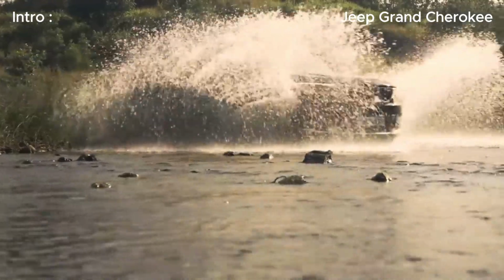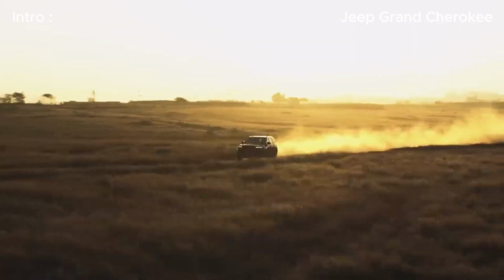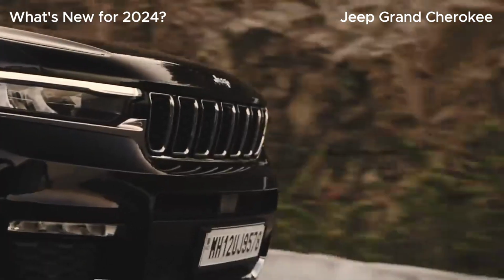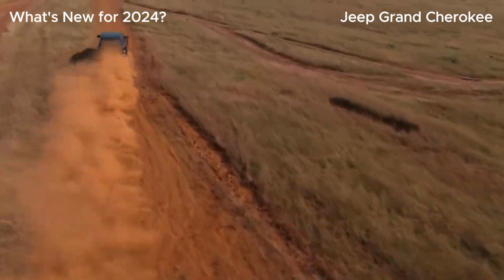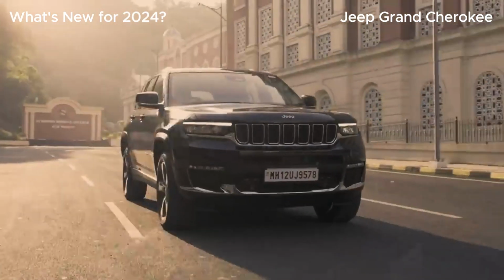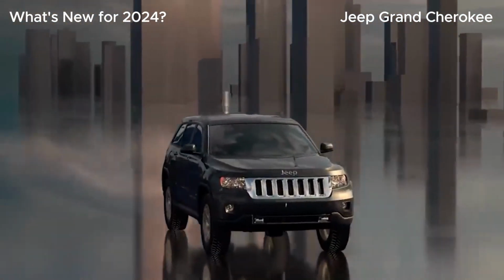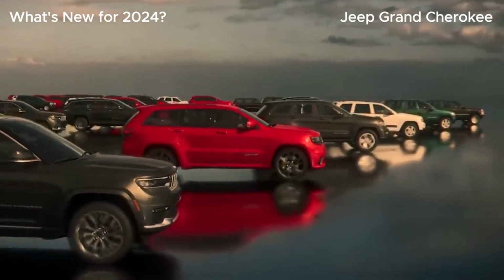Today, we're diving into the 2024 Jeep Grand Cherokee, a mid-size SUV that perfectly balances luxury, performance, and Jeep's legendary off-road capability. First up, let's talk about what's new for 2024. While the Grand Cherokee largely carries over unchanged, the mid-range Limited trim now boasts stunning 18-inch polished aluminum wheels, adding a touch of elegance to its rugged design. These wheels not only enhance the visual appeal but also contribute to a smoother ride and better handling.